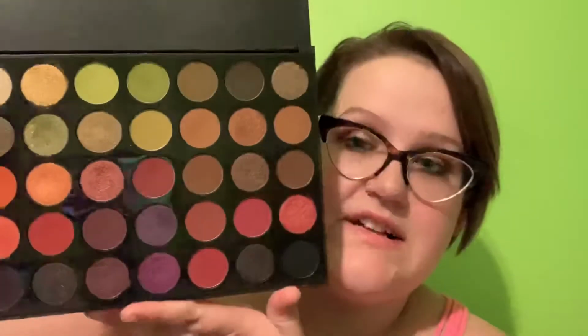And the last thing I'm going to pass on is the Morphe Artistry palette. This is the 35M Boss Mood. And it has a lot of nice fall colors. Some of them are kind of patchy, some of them are really nice. I used these a lot when I worked at Maurices. Some of them are very buildable, but for the most part, I'm not super impressed. So it is what it is. It also has a lot of neutrals, and I don't know, it's just harder for me to make things work with this. So I'm going to pass it on to somebody else that I know will love it.